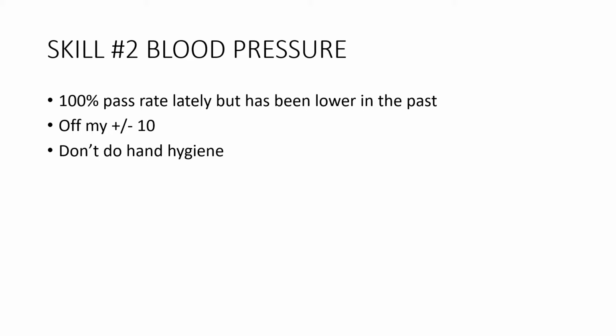But people get it wrong. We will practice blood pressure with you and pass you off and make sure that you know what you're doing. If you are struggling, whatever you do, don't guess. Because if you guess with us and you happen to get it right, we're not going to know. If you're struggling, make sure that we know so that we can help figure out what the problem is so that you don't fail this.